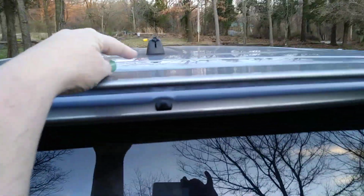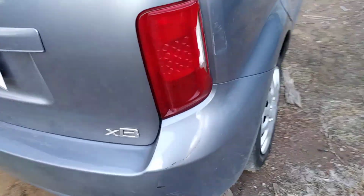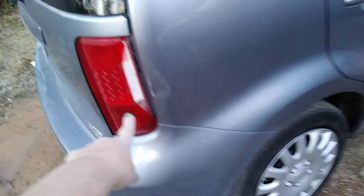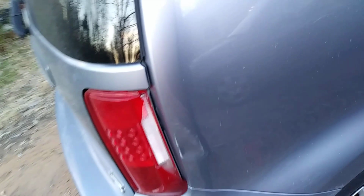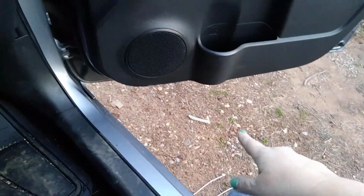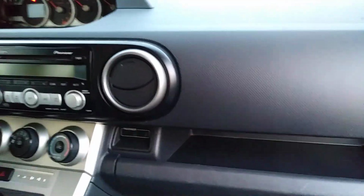There's no body damage or anything like that. The antenna's broken off, but I ordered a replacement for that. It was like $10. In this headlight, somebody chipped this headlight before I got it. Other than that, the interior is pretty roomy. It is very roomy. It's in pretty good shape. It's a little dirty right now because I have a dirt driveway and people getting in my car.